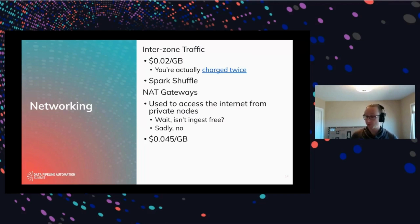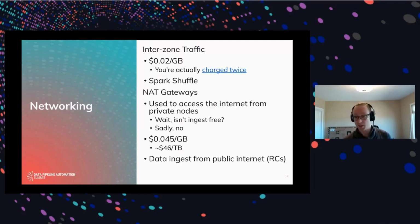Many of you may not be used to looking at data volumes that small, so I can translate this pretty quickly to that's about $46 a terabyte. And that adds up quickly. You add a petabyte, multiply it by 1,000. This is not unusual as a volume of data. This will apply to your data ingest from public internet, RCs, so any of your read connectors, in addition to the actual image pulls for the containers that are running all this processing. So Spark is not a small image, and you need to run it a whole bunch of times.